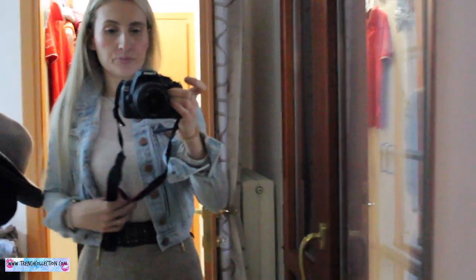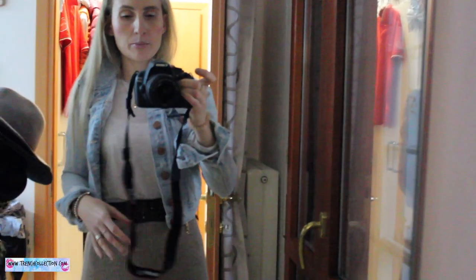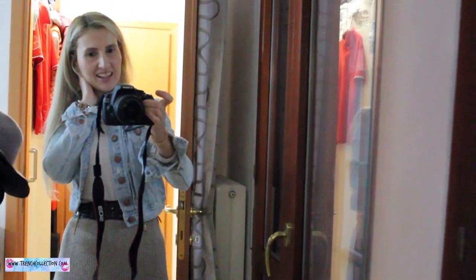My sweater is just a very thin, basic top from Zara. It's a bit larger, so I just tucked it in. Beige color, very simple, and I'm wearing my little crop denim jacket by H&M. This one is actually also quite old, but it's not from the beginning of 2000. This one is probably from 2008, something like that.